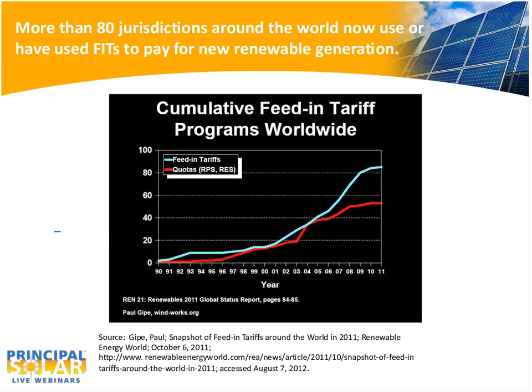As you can see, currently there are over 80 jurisdictions around the world that use feed-in tariffs to supplement and accelerate renewable energy generation. Ever since Germany started this, more and more countries, more and more states, more and more cities, all around the world, the number now is greater than 80. This is from about a year ago, and it's accelerating everywhere. It's by far the most utilized program in the world, and without question, the most cost-effective.